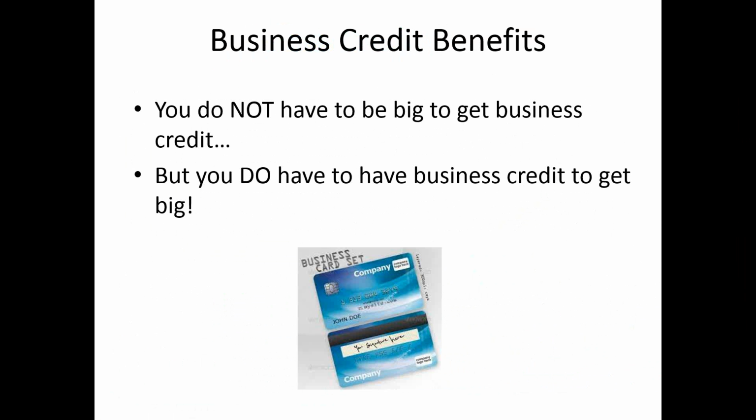It's impossible. You can never show me a company that has, because we easily can go in and pull credit on any business we want to. We often do. We look at the biggest privately owned. We look at the biggest public. There's none of them in the top 20 that we've ever looked at that don't have business credit, because they get to a point where eventually they have to get business credit to get big.